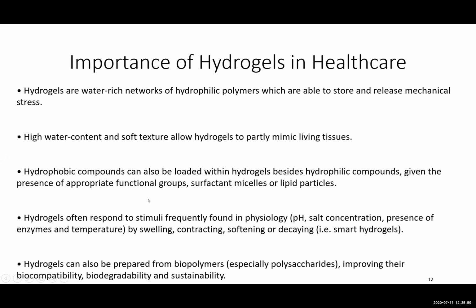They can also be loaded with hydrophilic compounds, obviously, because if water soluble, any active compounds will happily dissolve within that. But even hydrophobic compounds can be loaded in a hydrogel, given the presence of the right functional groups or surfactant micelles or lipid particles, using which you can make a very complex loading system, where more than one component is loaded within a hydrogel.